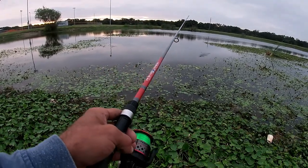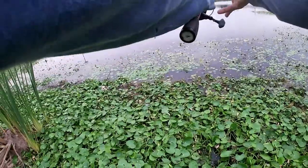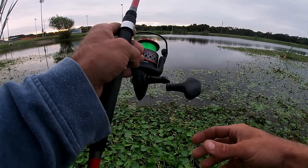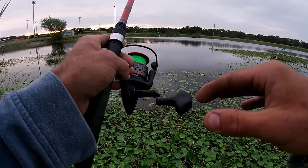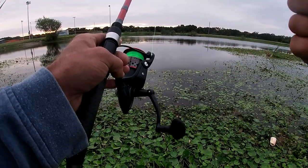Can't believe I'm getting bites on this either. This is a lure that I found at a pond. Oh my God, that was a good hit over there. Just gonna give one more shot over here, see if I can pick up one more fish. And then I'm gonna start moving and working this pond with this topwater. It's gonna be a really good day. It's gonna be a banger video.